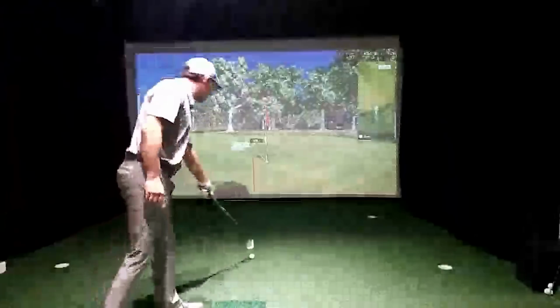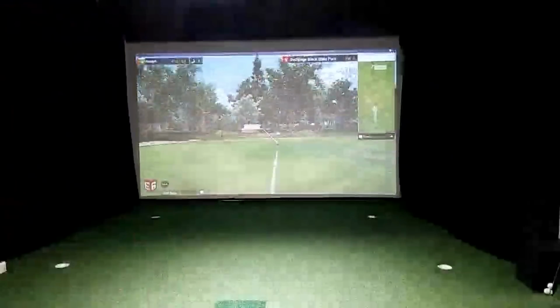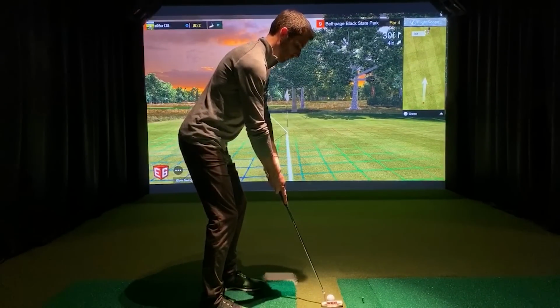All right, that one. Yeah, there must have been something weird with the lie. It made some weird noises trying to come out of whatever it was. Interesting. So now where did that one end up? 47 feet past the hole. Yikes. Okay, so let's go ahead and give Jay the opportunity to drain this one for his birdie and to win the hole.